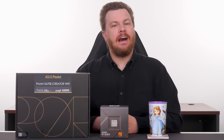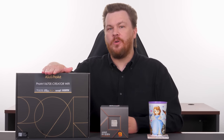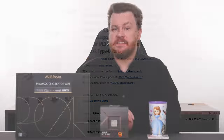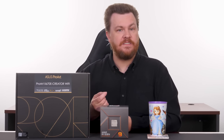Which motherboard would I buy? Might I suggest the board that I bought personally, the ASUS X670E ProArt Creator. At $460, it is not cheap, but it's also not overly expensive either for this sort of build. I used this board to build my personal Ryzen 9 7950X gaming PC at home that replaced my old i9-9900K.